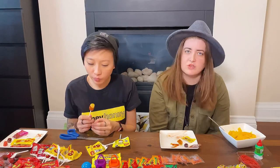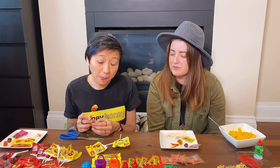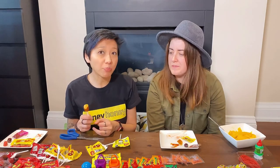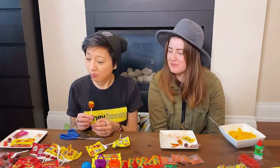Ow! You do need to eat the whole thing together. It was good, right? Yeah. Your instincts were good on that one. It went from like a 3 to like a 7. Correct. For me. So the mango one appears to have the same kind of outer coating.